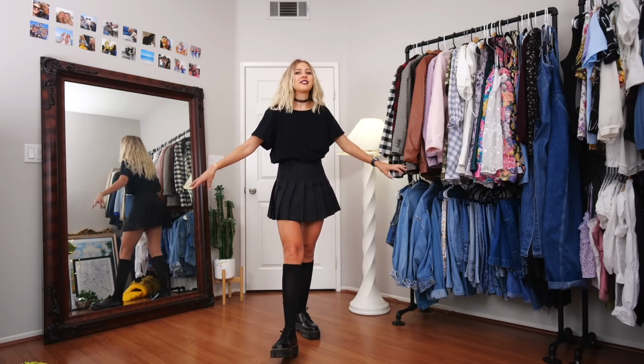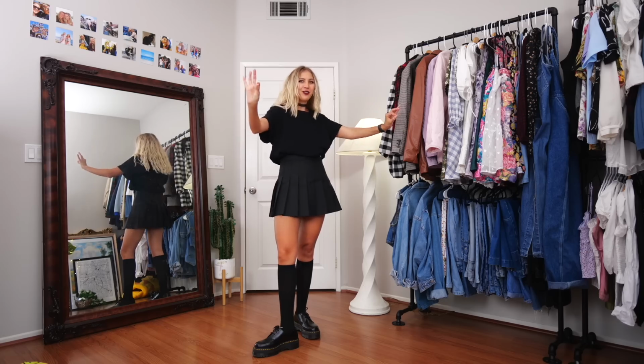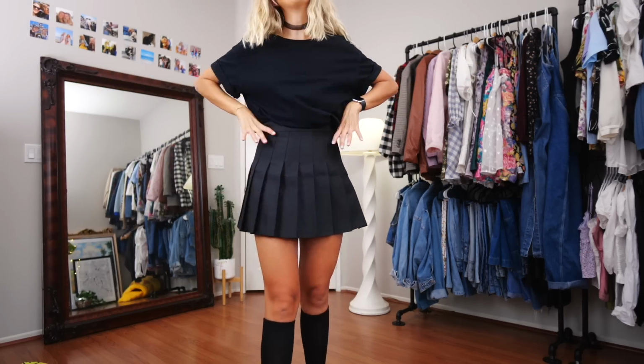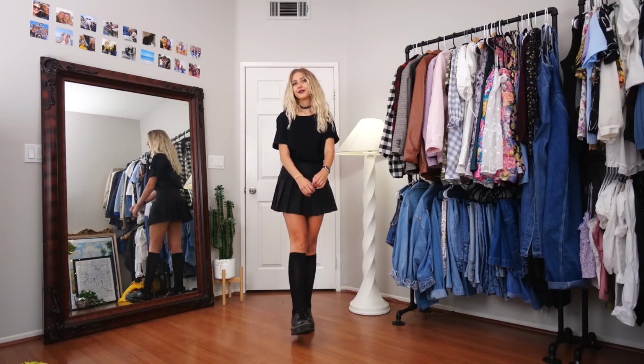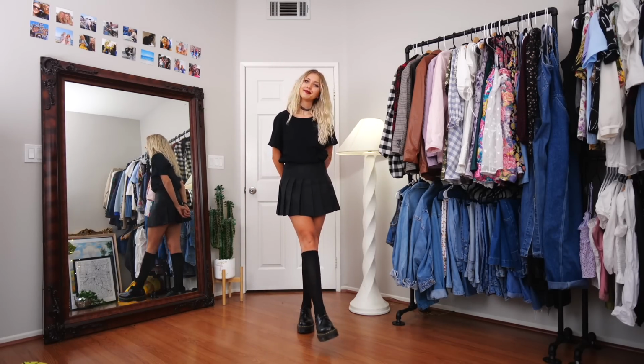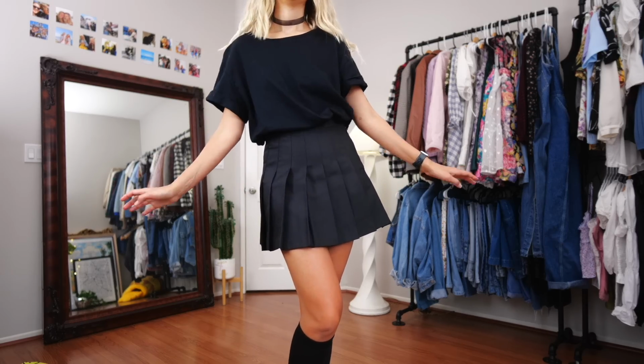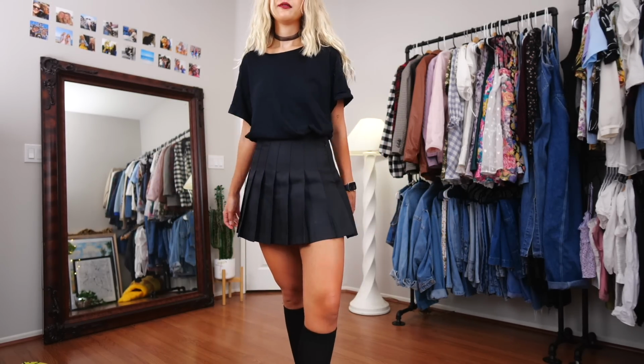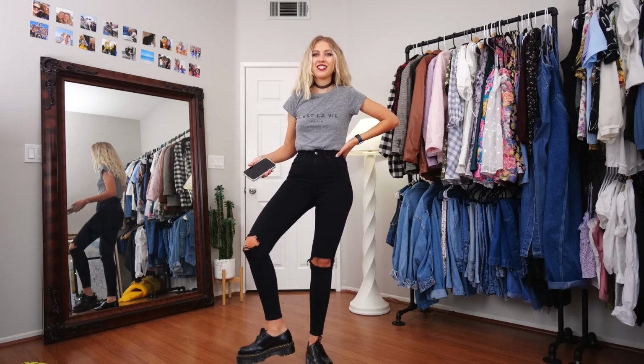And I mean, yeah, this is like the 2014 Tumblr look. I don't know how I feel about it. Sometimes I feel like with this skirt, it looks a little bit too preppy, but there is something about pairing it with a bunch of black that makes it, for me, a little bit more wearable.